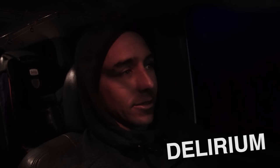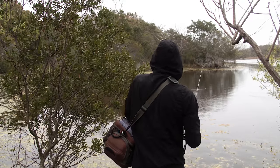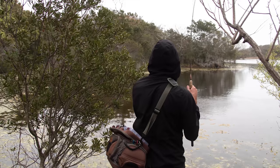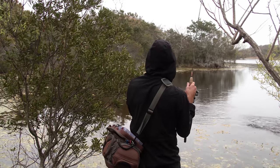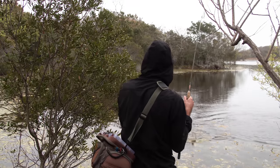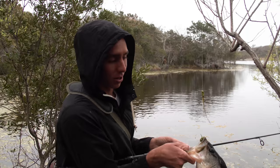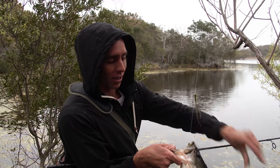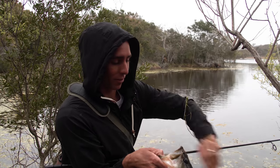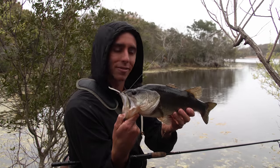No? Oh, let's go. First cast. Oh man, he's warm. It was super toasty out here earlier. I was at the house editing and finally got to leave right when the front moved in and it went from 70 degrees to 55. But that's okay. Still fish biting. Let him go.